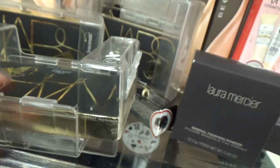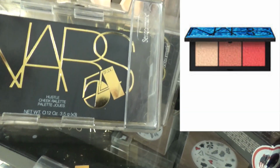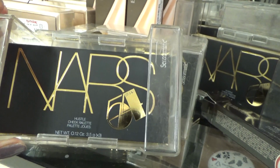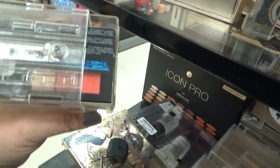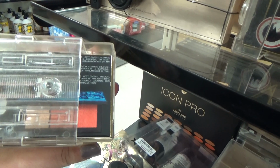Found a couple of NARS palettes here. I don't know what they are yet. This is the Hustle Cheek palette. I think this is their Studio 54. It is on the back. Those look beautiful. And it's $25. Ooh, I'm on the fence about whether or not I want to get it. It does look really, really pretty though.